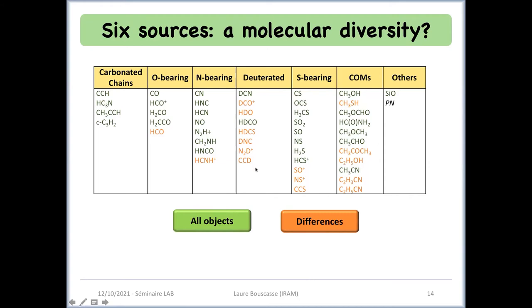And I would also like to say that we have also many differences on the ions, HCO+ and H+, we have one here, N2D+, and DCO+, and the S-bearing ions. The only one which is detected everywhere is HCS+. It's abundant in all the objects, but the other ones show differences between the objects.